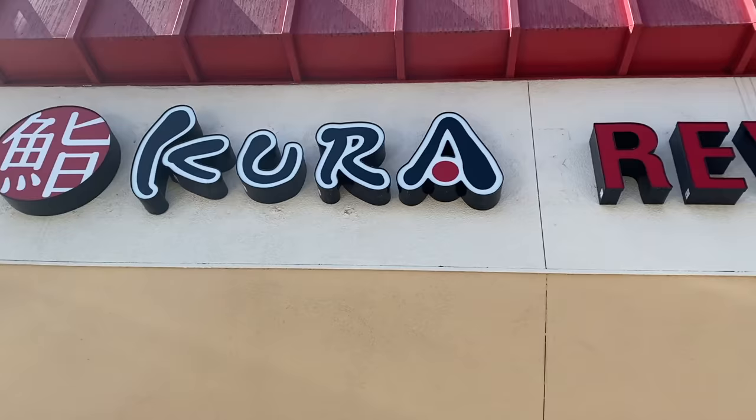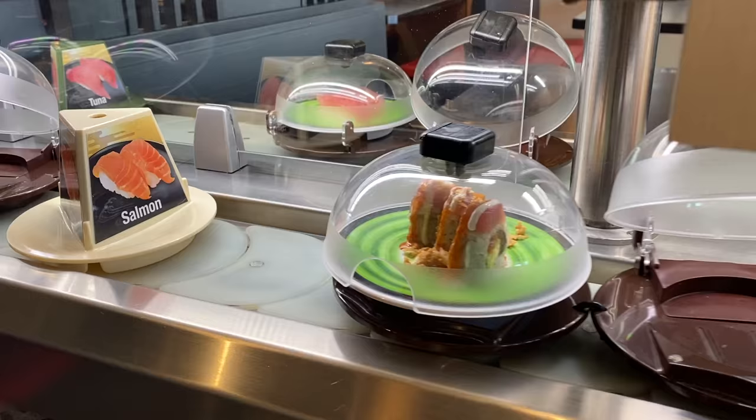Hi everybody! Today is International Sushi Day! So I am here at Kura Revolving Sushi Bar in Garden Grove. I am here to eat, see how many plates of sushi I can eat. I love this place because, like I said, it's a revolving sushi bar. You're gonna see all these little plates come around.